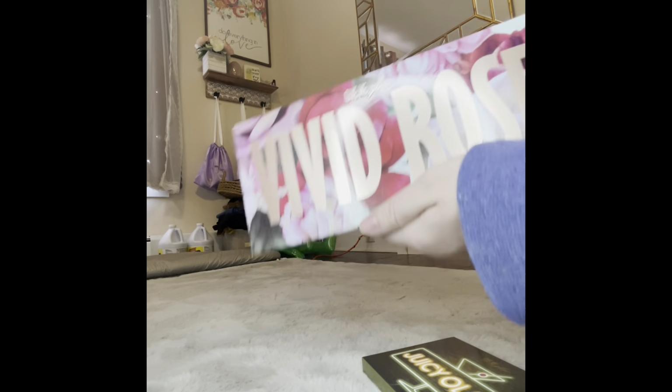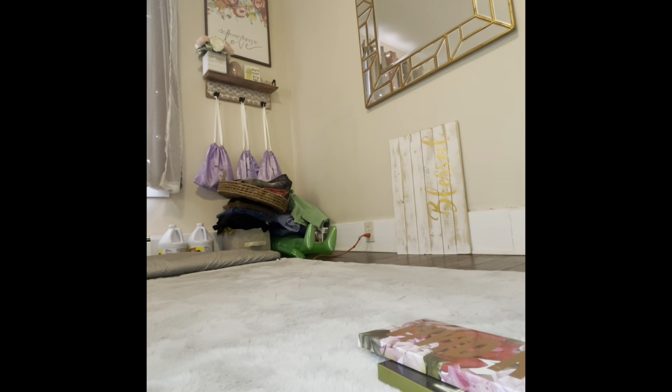My last two are brand new to me. The Juicy Olive palette and the Vivid Rose palette by Give Me Glow Cosmetics. And of course, I am indeed keeping both of those.